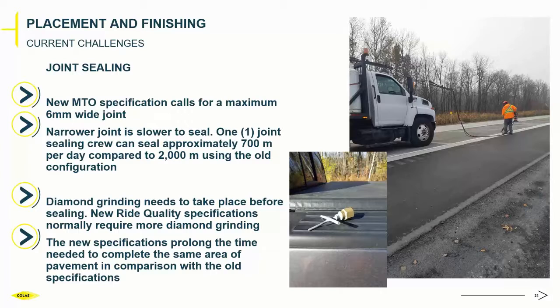Now, I'll just give you an idea of how slow it is to seal these joints. Highway 417 was the first project with the new spec. Before that, we were talking to subcontractors and they could tell us, oh yeah, we can do 2,000 meters of joint sealing in a day. Well, that's the old spec. Now, with the new spec, we can only seal 700 meters a day.